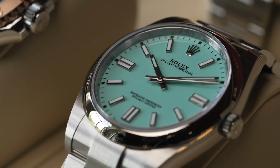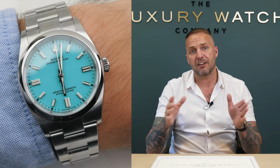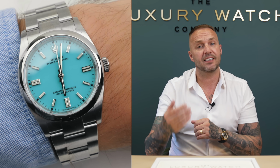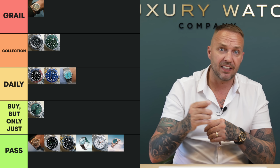So the OP Tiffany 41, historically, we all know this watch, where it went to. Does it say Tiffany & Co on the dial? No. Is it Tiffany colour? Yes. Is it discontinued? Yes. Where did it reach £45,000 in the grey market? Where is it now? It's stronger than the Celebration, still in the late teens. What do I think of it? I actually really like that watch, and for me, I would actually daily it.